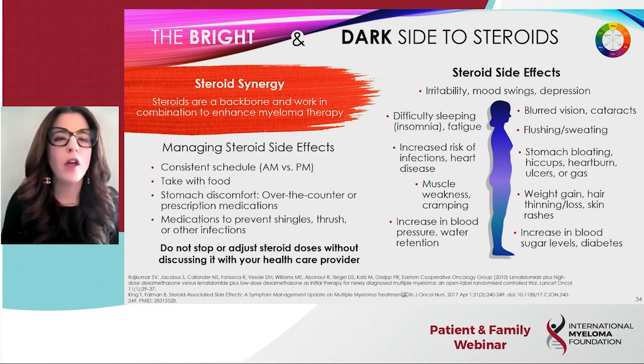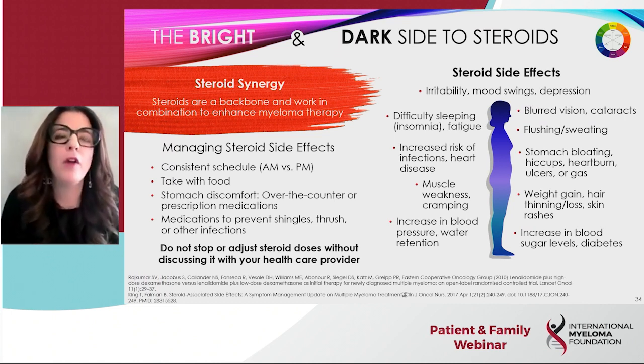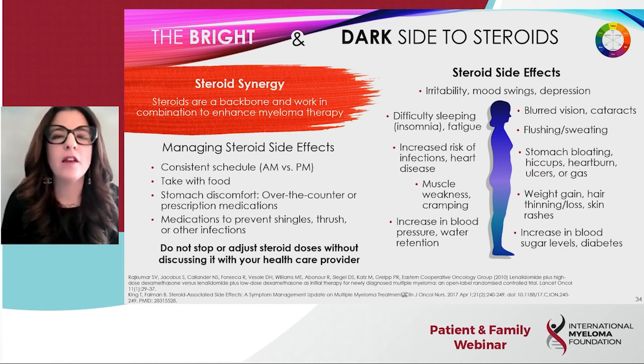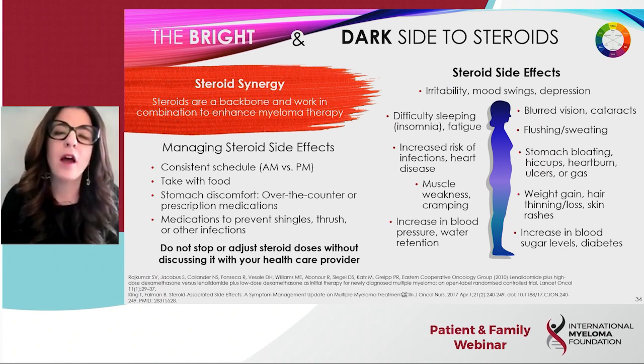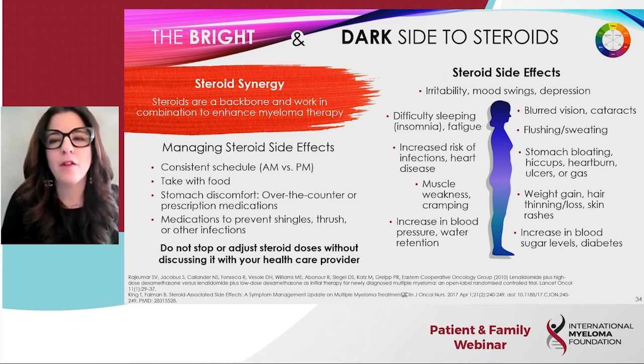So I want to move on to steroids. As everyone is probably very familiar, they are in the majority of our combination therapy. So they really are the backbone of our combination therapies. They really synergize with other drugs and really enhance the therapeutic effect. With that being said, steroids have a very wide range of side effects.